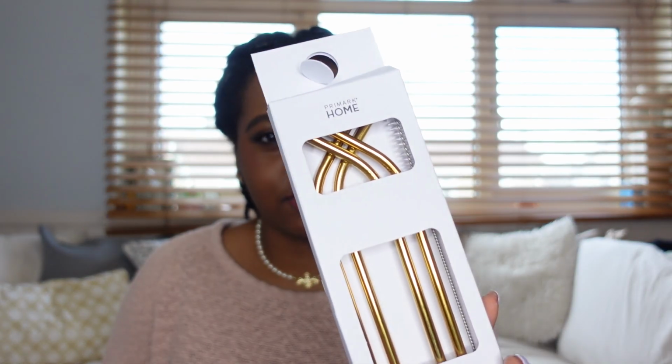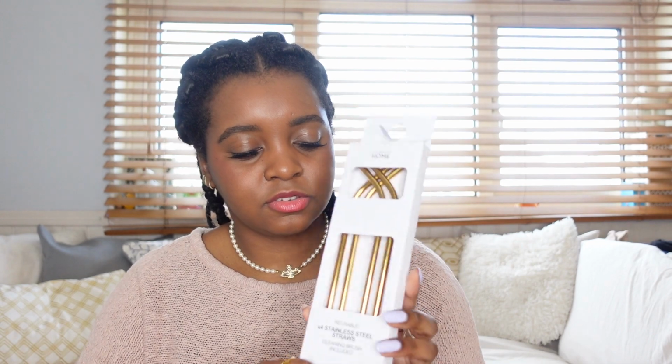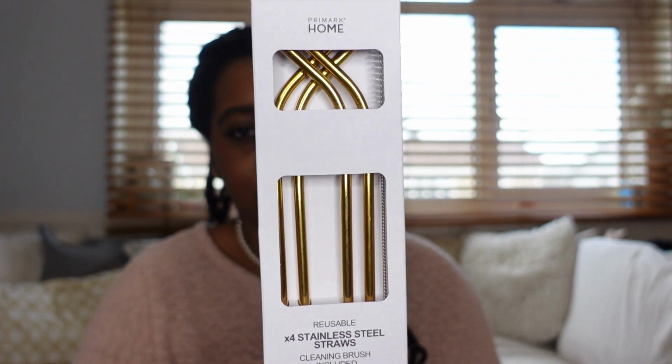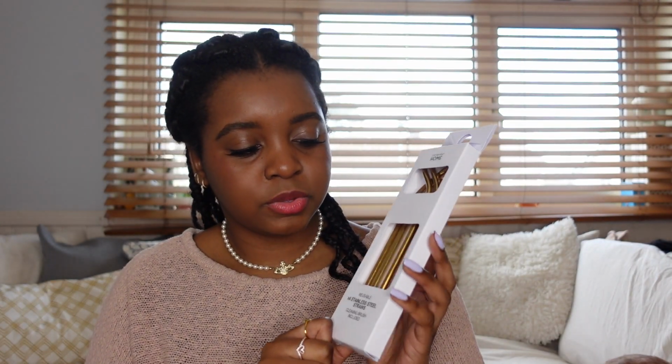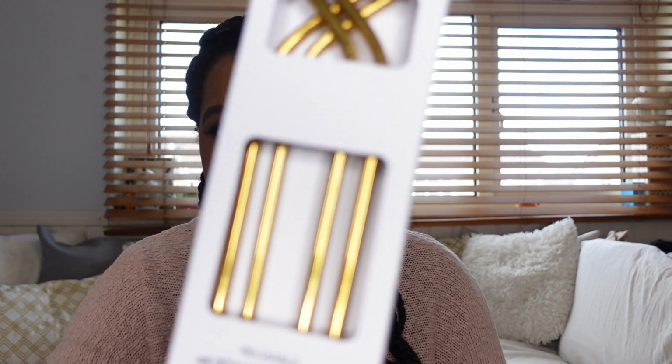The next thing I got is from the homeware section, was this pack of reusable straws. I've always seen silver metal straws, but never gold ones. So I thought this was quite exciting. This was £2 and it's a pack of four with a cleaning brush there as well. So I'm excited to give these a try.